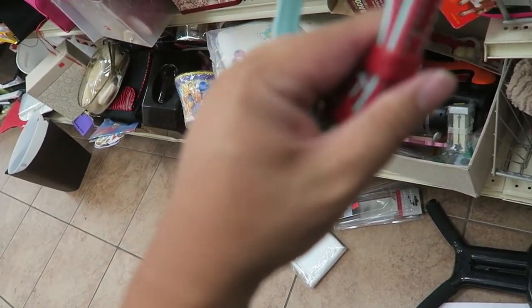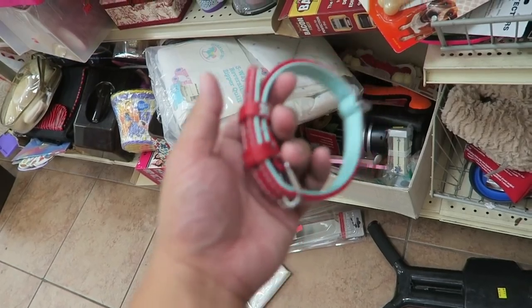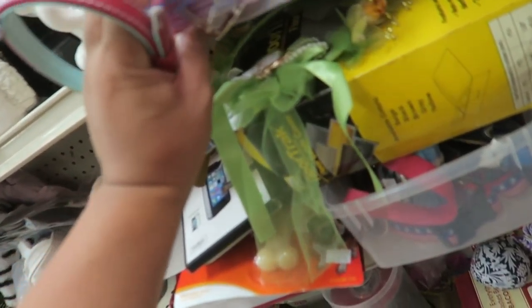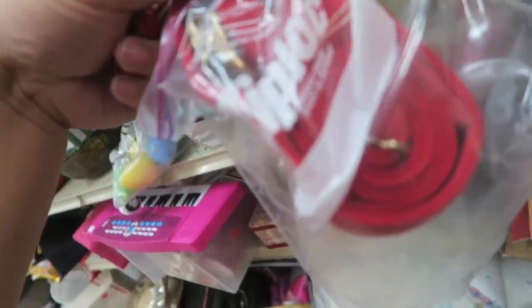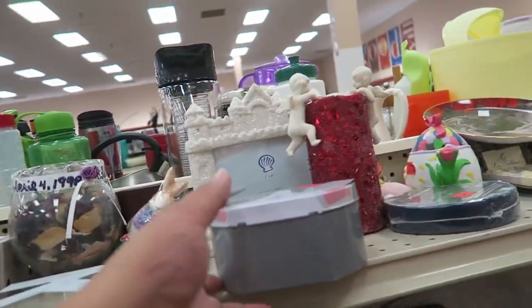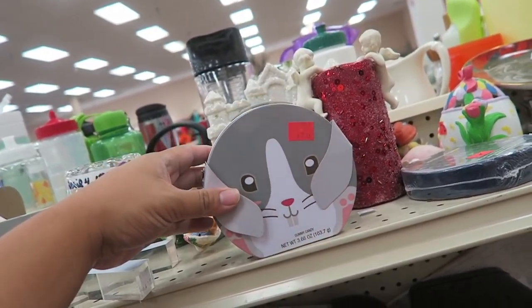There's a Martha Stewart collar. It's like red and almost like an aqua color. So cute. I might get this for Peanut or Eliza. Did it come inside this thing? Maybe. Just looking through all the little knickknacks. What is this? A little bunny. How cute is he?